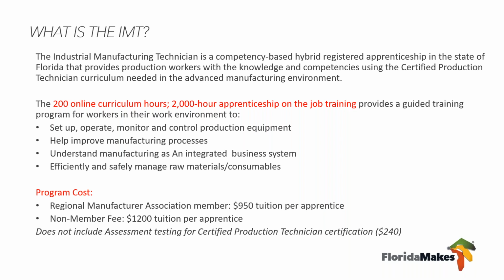The only thing it does not include is that in the apprenticeship program, they do not have to sit for the certified production technician assessments. That is a separate certification that is given through the MSSC as a national certification. But for that particular test, there are 4 modules: safety, production, quality, and measurement. There is an actual test for each of those.